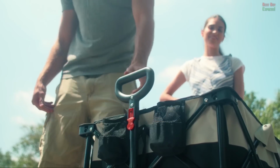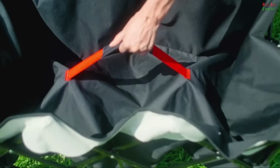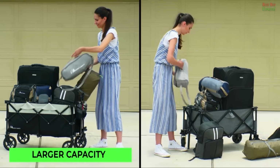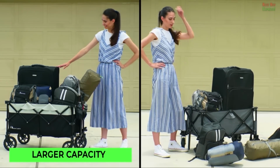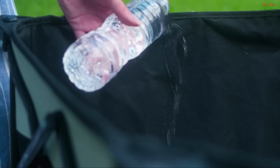Getting stuck in the grass is a thing of the past. An internal pull rope design allows it to be folded in seconds. The wide and sturdy wheels make for effortless transport on most terrains. Safely transport all types of supplies without the fear of ripping the fabric.